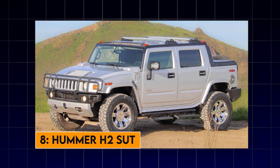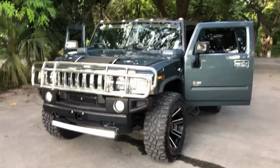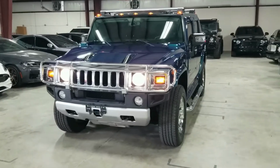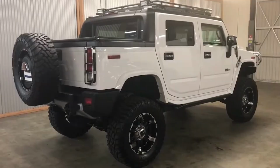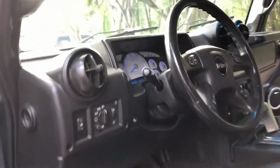Truck number 8, Hummer H2 SUT. If any truck embodied pre-recession America's love for over-the-top excess, it's the Hummer H2 SUT, launched in 2005. Starting as the massive H2 SUV, GM chopped off the cargo area and slapped on a tiny 3-foot bed, extendable to 6 feet with a midgate system.